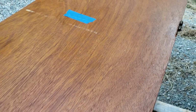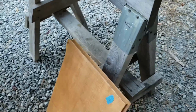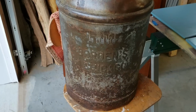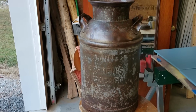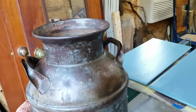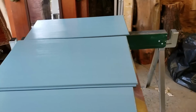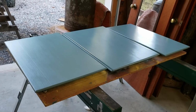We're replacing the bedroom doors, but just to save a little money, I'm just going to sand these and refinish those doors. I only have 3 cabinet doors left to do. I'm going to keep working on my front porch decor. That's that milk can. And then this is the last of the bigger cabinet doors that are painted. Just going to bring them in the house, get them to dry a little bit more.